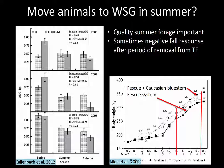Now, this is another study that was done in Virginia, and these were different fescue-based systems. I think this was all fescue, fescue with red clover, and this one had fescue and Caucasian blue stem, which is an introduced warm season grass. What was interesting here is that you started in June and moved them to the Caucasian system. By October, coming off the Caucasian blue stem, they're at about 350 kilograms versus the animals on the fescue system, which are closer to 310 or so.